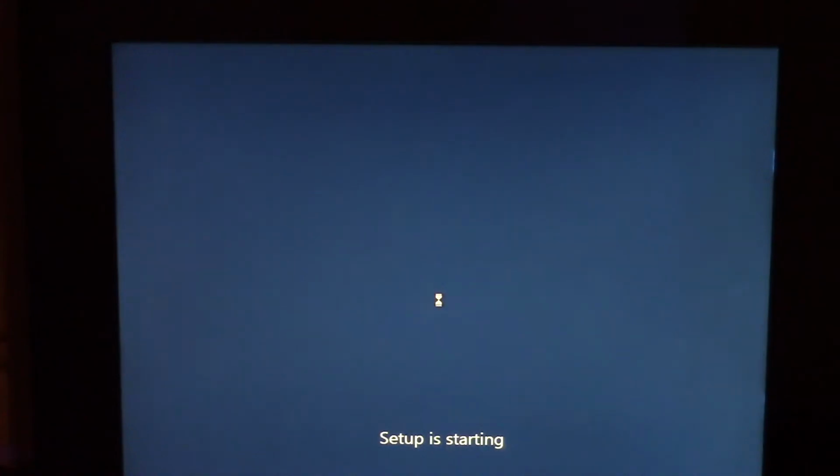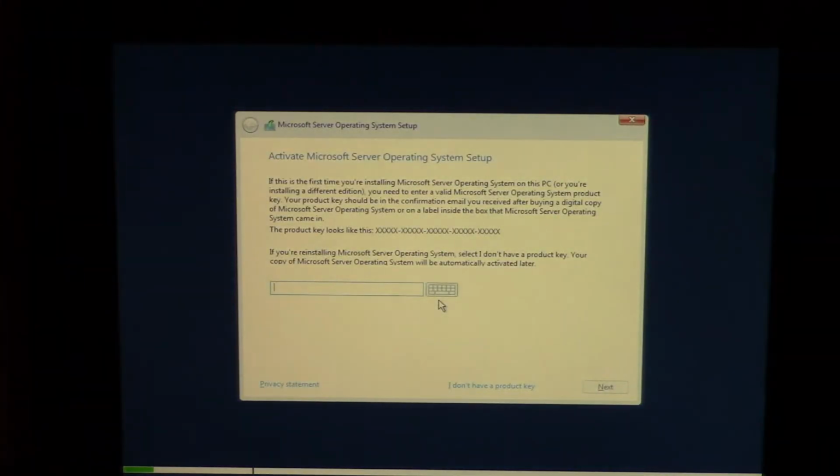So it's probably going to ask me for my key in just a second here, so let me activate. Oh, they changed the text a little bit. That's interesting. Activate Microsoft Server Operating System Setup. So it tells me about the product key, so here we go. You can skip it by clicking I don't have a product key, as you can with Windows 10, and I believe Windows 11 allows you to do that too. But, yep. Okay, scratching off the product key here.